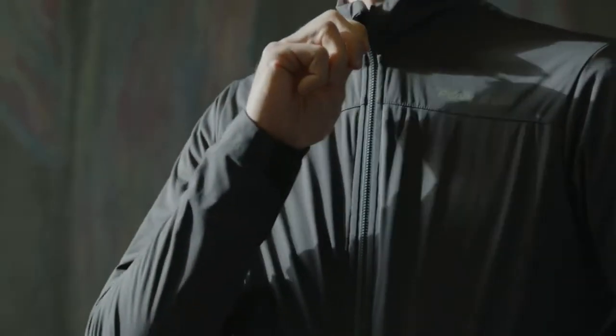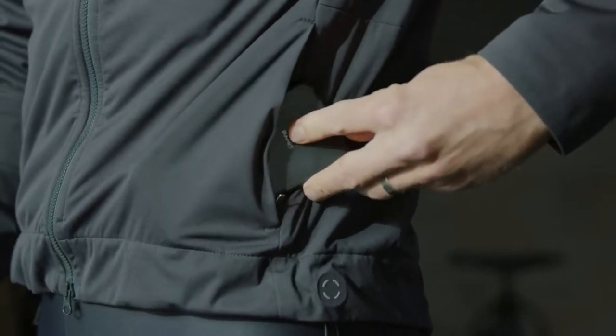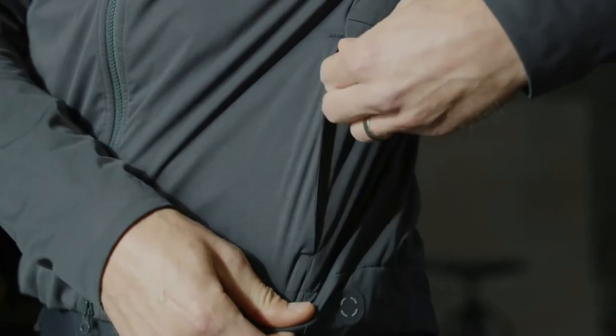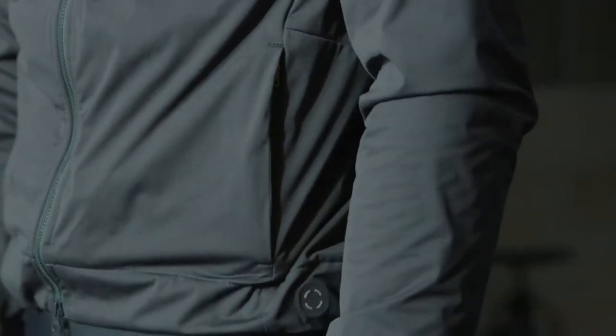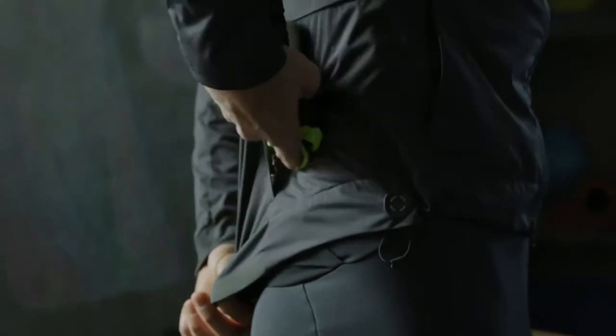The performance of this piece is really unique. The jacket is constructed with an inner insulation layer of PolarTech Alpha. On the outside, there's an air permeable membrane that we've chosen to regulate the amount of airflow. We did this so that riders can be comfortable across a wide range of conditions and riding speeds, meaning that this one jacket is really versatile for a lot of different uses.